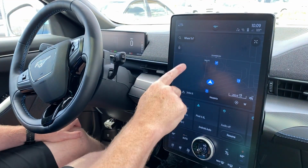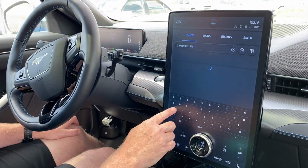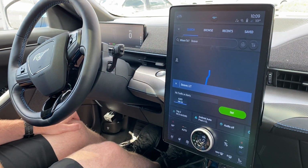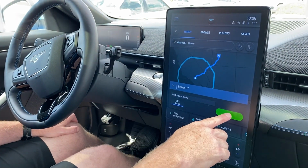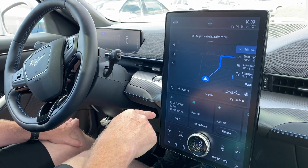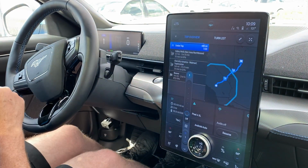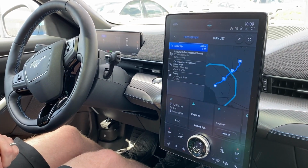reroute again to Beaver because I wanted to update where we need to charge. Previously it said, I believe, that we needed to charge in Vegas. 416 miles now, but let's see how it is. Obey traffic laws. Be alert and use voice commands while driving. Okay, so it's telling us to stop at a rest area and charge for 35 minutes. So we'll see how that goes.